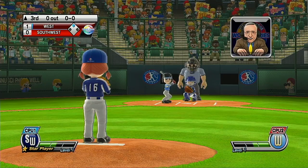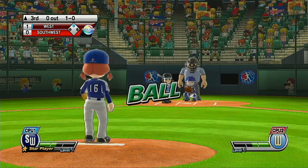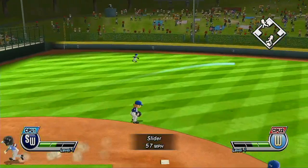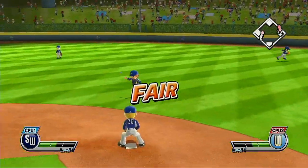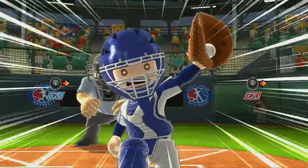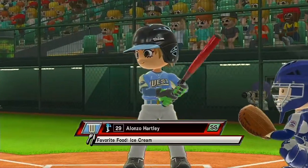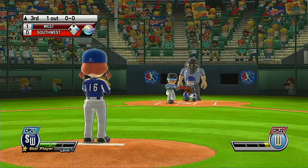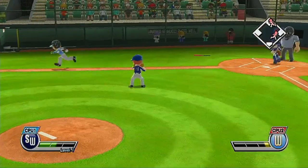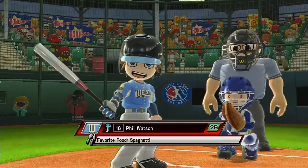That play reminds me of some beauties I've seen in the big leagues. Couldn't get the batter to chase it. That'll be a ball. We've got a lot of talent here today. Out. Now batting, shortstop, number 29. Bunts. He's out of the box quickly. Second out. Now batting, second baseman, number 16.